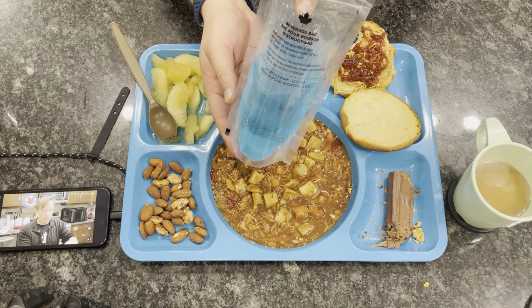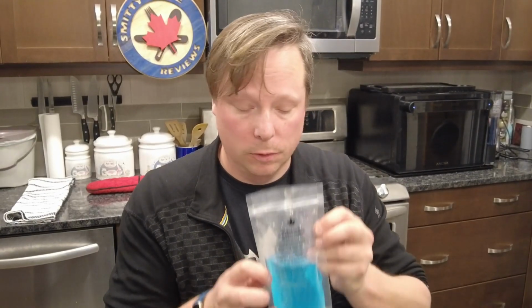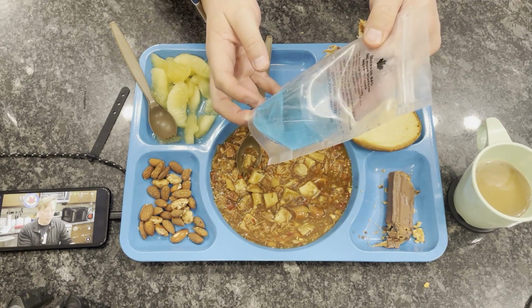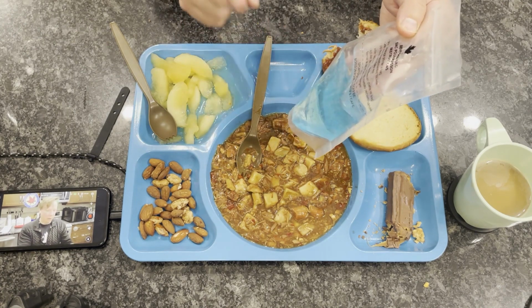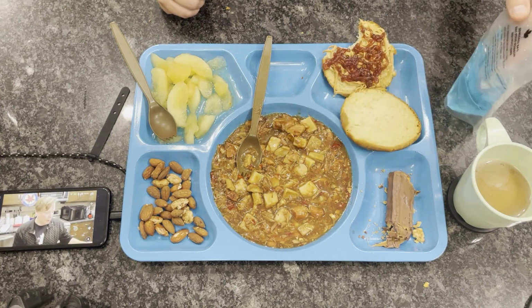Speaking of candy, and speaking of sugar in our beverage bag, here we go. Cheers. That right there is like a blue raspberry flavor. Maybe a little sweeter. It has changed up flavors over the years. I think 2017 tastes completely different than 2019. And yeah, still the same. Different supplier, I think.